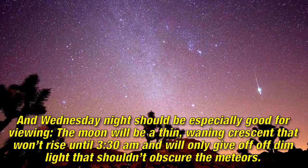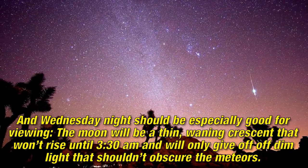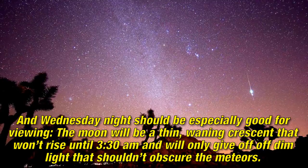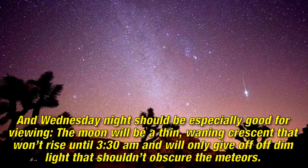And Wednesday night should be especially good for viewing. The moon will be a thin, waning crescent that won't rise until 3:30 a.m. and will only give off dim light that shouldn't obscure the meteors.